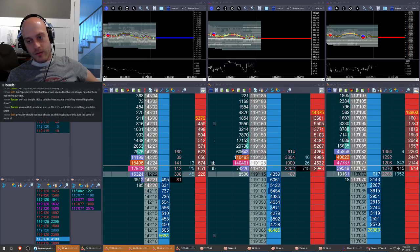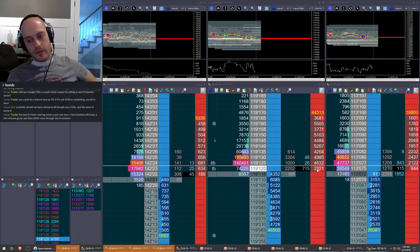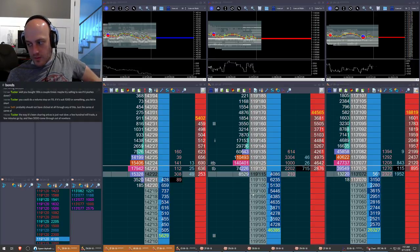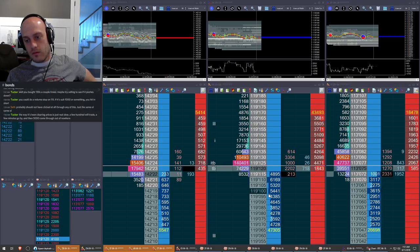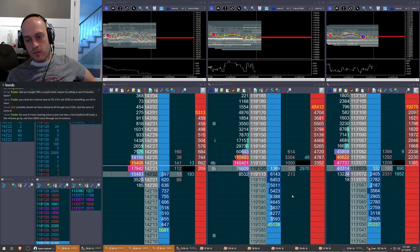Now you could see the level break trade here at this, but does that really have probability? No, it's like 50-50 at that time. Yeah. Well, the way it's been clearing prices is really slow. If you want to trade, a few minutes go by, then 5,000 come through out of nowhere. Yes, but the 5,000s have only been coming in on the buy side. See that?